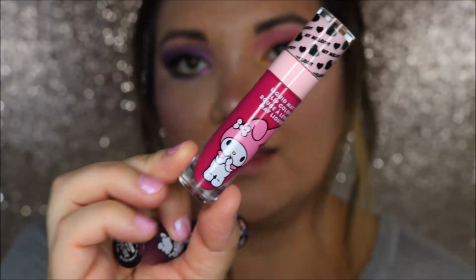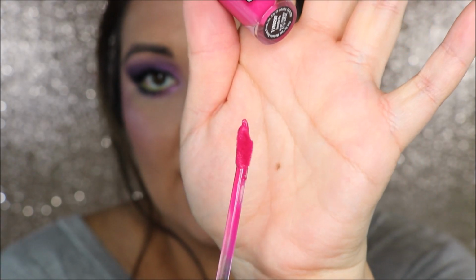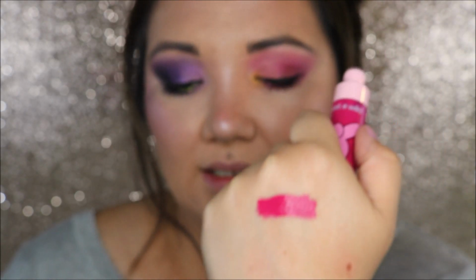Alright, so here are the liquid lips. So here is the Melody lipstick. It's definitely just a very bright pink shade. If you're not familiar with their applicators, they divot like this. I actually am a fan of Wet n Wild's matte lipsticks. So I'll put that one on first.